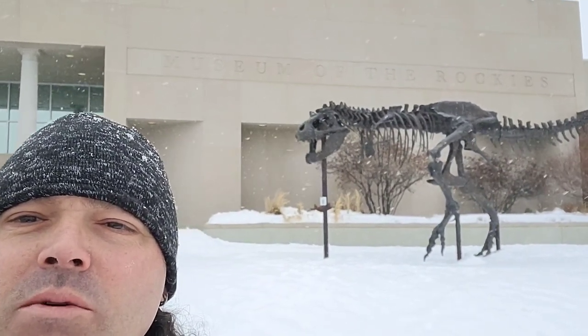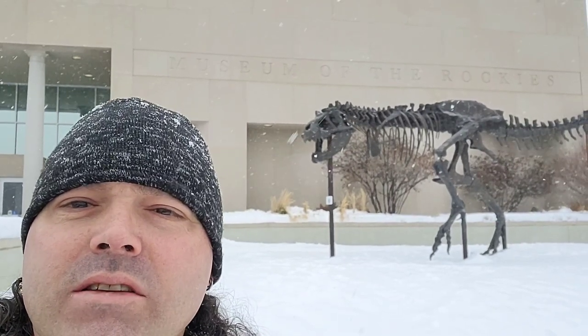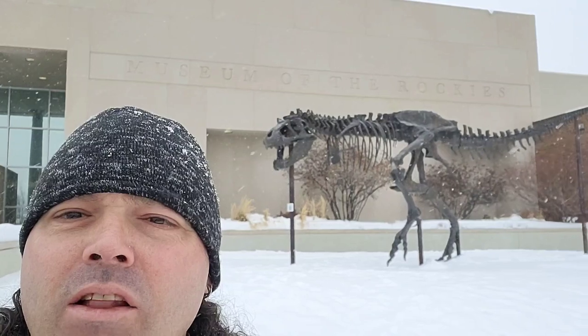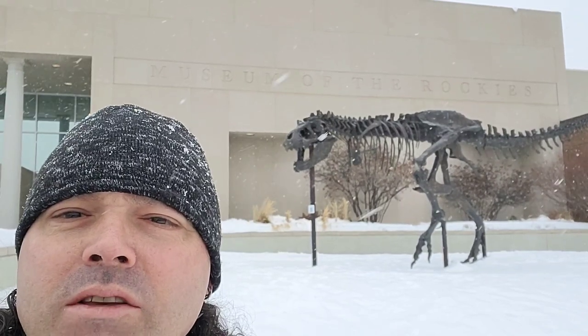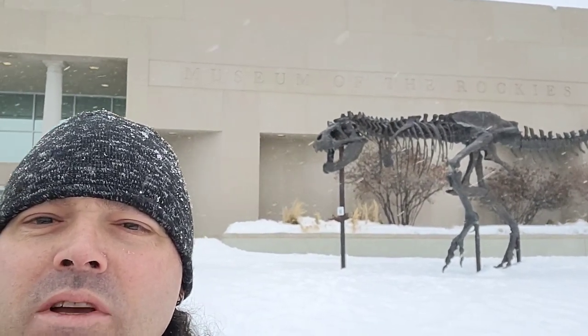A museum is where they collect and store lots of things that people have done and found and learned about, so that we can learn about them. Those things are also called artifacts. What do you think we'll find in this museum?